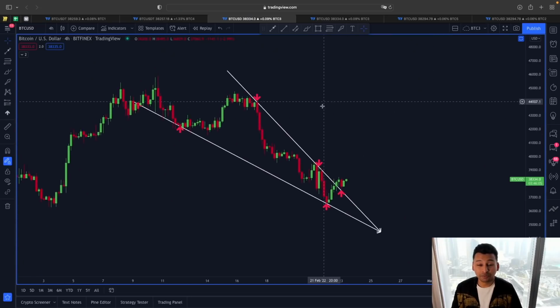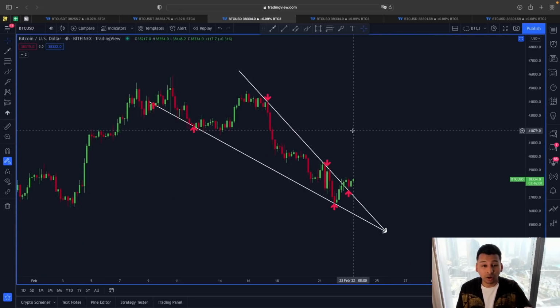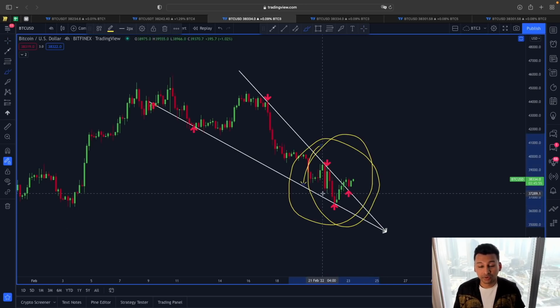And beside this price movement from this falling wedge, what could also be unfolding parallelly around this area here? Let me show you that.